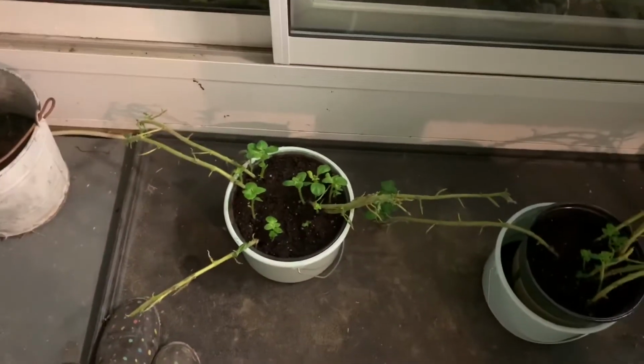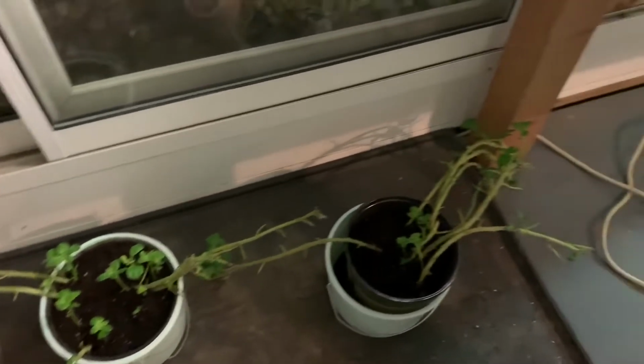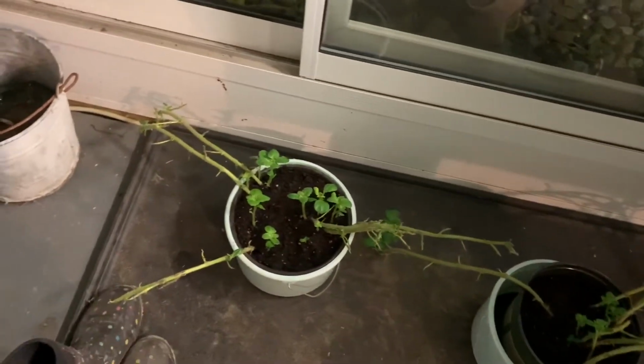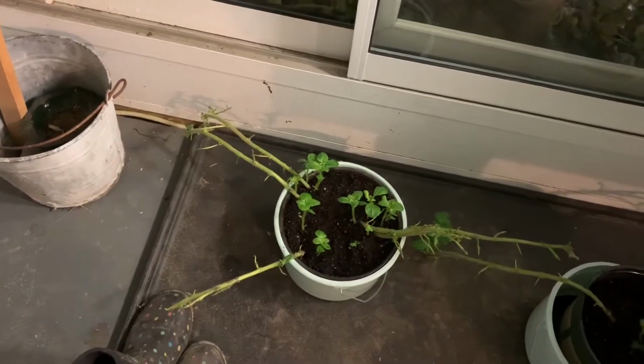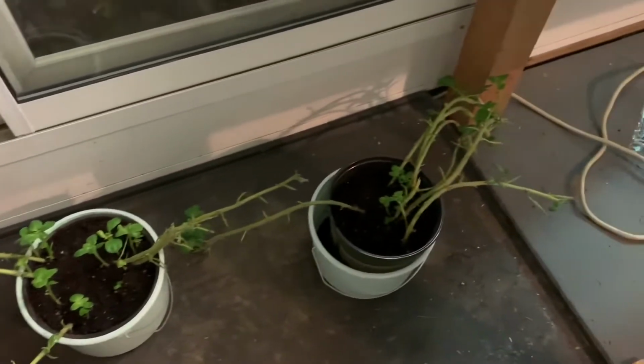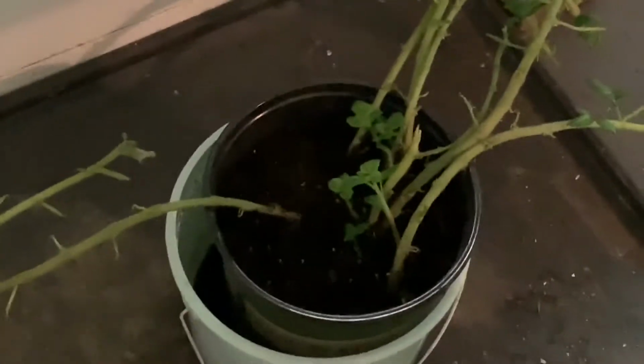So now, this is what we just planted them in for right now. Don't know what to do just yet, if we're going to plant them in a 5-gallon bucket, or if we have a potato bed out there. So we might actually put them in the potato bed, not sure. But you can take a look, see the starts.